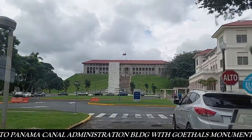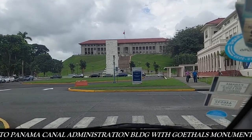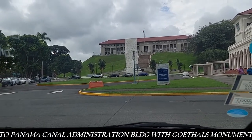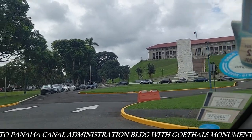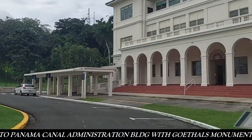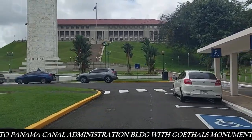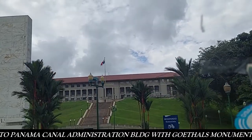Construction of the Panama Canal started in 1904 to 1914, took 10 years. And the Americans inaugurated the Panama Canal back on August 15, 1914. It's not a coincidence, because the inauguration of the city of Panama is also August 15, but from 1519, 400 years before the Panama Canal.